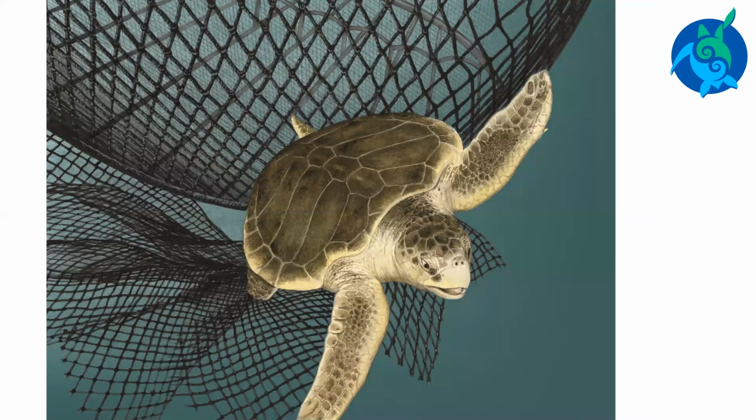Many countries do have laws to protect sea turtles. There are also some regional treaties that make it illegal to catch or kill sea turtles. All of these rules were made to try and stop sea turtles from becoming extinct.